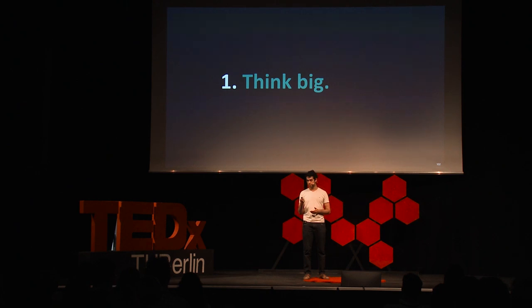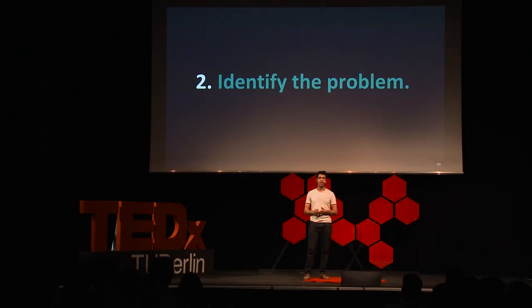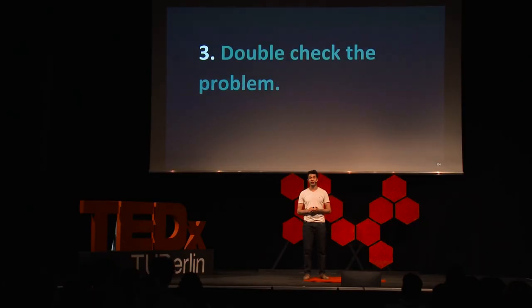Well, the second point is actually identify a problem, you know? So find a problem in medtech, whether it's Alzheimer's disease or optimizing patient notes, that's fine, just identify a problem first. And then what do you do next? You double check you actually understand the problem. Let me give an example.